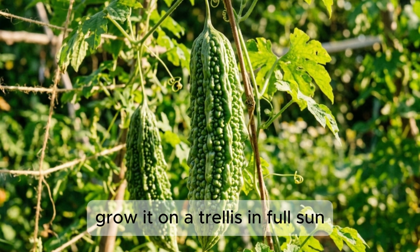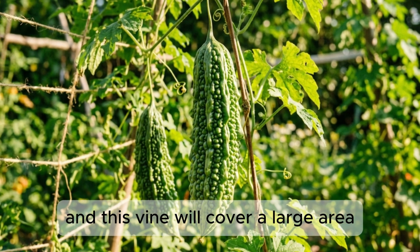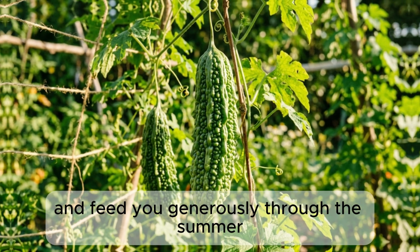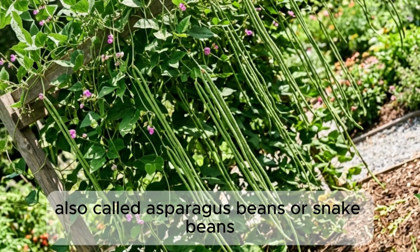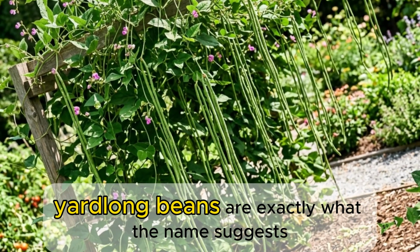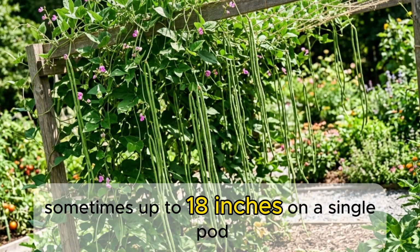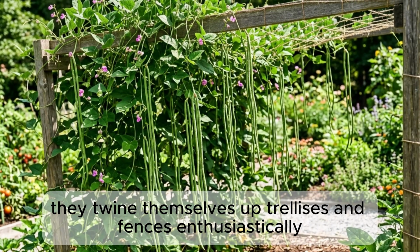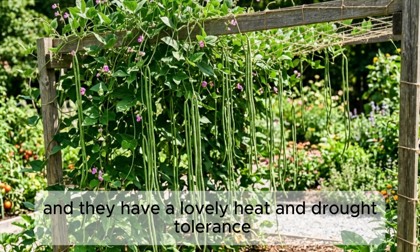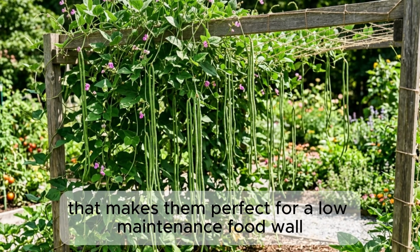Grow it on a trellis in full sun, give the soil a good preparation before planting, and this vine will cover a large area and feed you generously through the summer. Also called asparagus beans or snake beans, yard-long beans are exactly what the name suggests. They grow extraordinarily long, sometimes up to 18 inches on a single pod. They twine themselves up trellises and fences enthusiastically, and they have a lovely heat and drought tolerance that makes them perfect for a low-maintenance food wall.